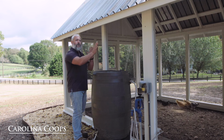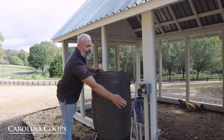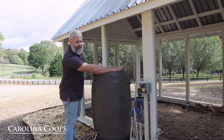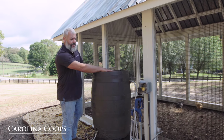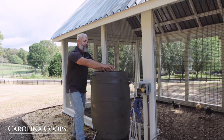So that's why there's no gutter here, no downspout. That's why you may see right now this hose bib right here. The customer's going to use this to fill it up or end up putting an auto top off with hopefully a major pressure reducer. Maybe we'll get a shot of that. Anyways, there is still a screen top up here.